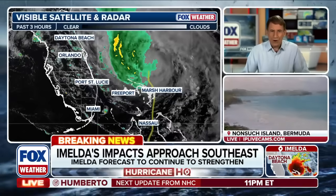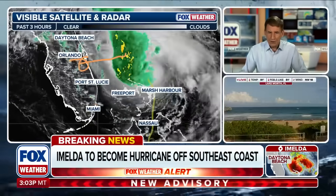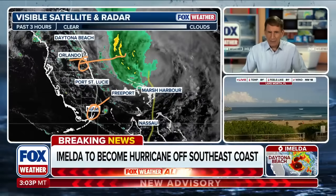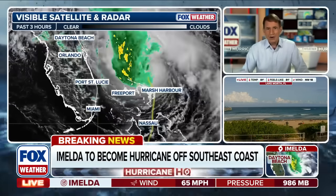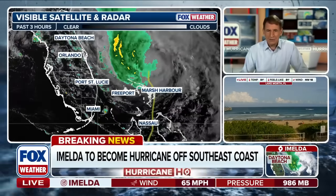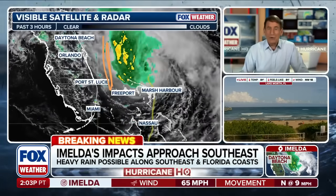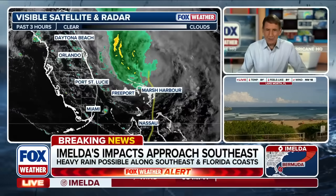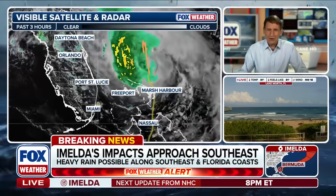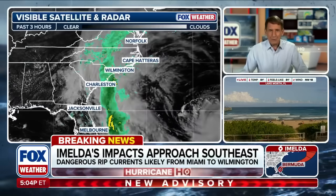Now, when we look at the radar over top of it, the radar is coming out of Melbourne here. I think the Miami radar is probably out of range, maybe a little bit here, so we can't see the other side of the storm, but we can see how far the intense moisture from the tropical storm is from the coast. It's not that far, but just because of the way this thing is tracking on to the north, Florida is not going to feel the tropical rains.